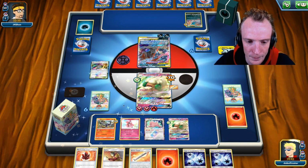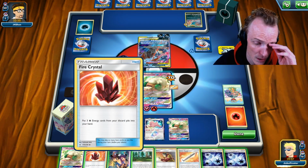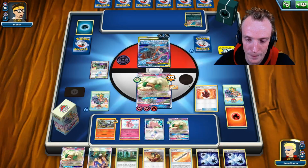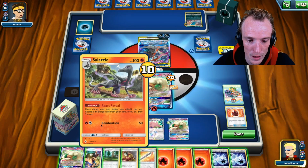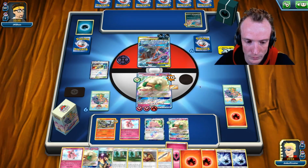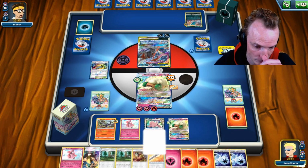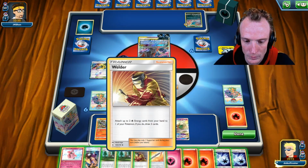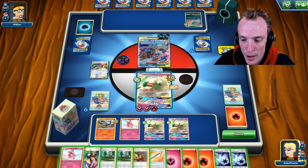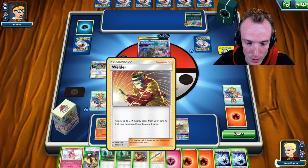Alright, so what we're going to do is we're going to heat factory first. Yep, that seems fair. We'll now go on Fire Crystal. Go and get a couple of energies back. 3 energies, that's what we want. And then we're going to Roast Reveal. Just to build up the hand nicely. Alright, so we have the Welder play. How loud am I going to go? I mean, that's 5, 6, 7, 8 energies, which is 2, 4, 2, 5. Okay, so we're going to go all out.